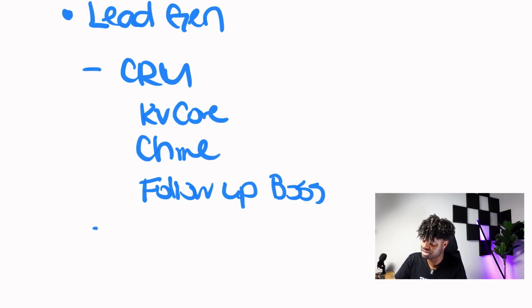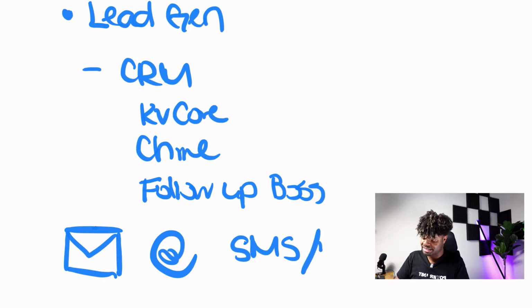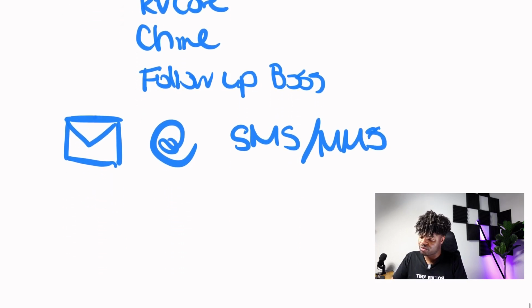Something your CRM should allow you to do is it needs to be very easy for mailing, the actual postal mail, and then the email. Texting is a big one. SMS messages, and if it can do multimedia messages like videos and pictures, that's even better. If you don't have these, you got to reconsider. What we're able to do is leverage this CRM to do a lot of work for us.